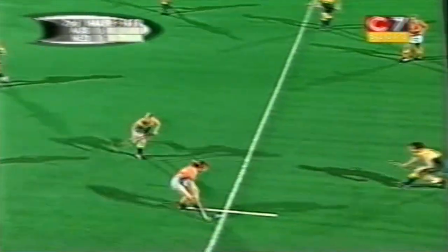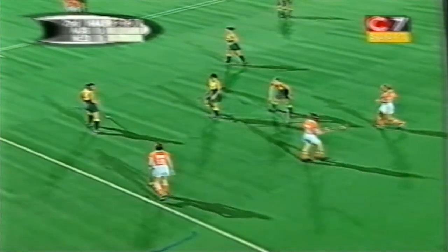Here's Lisa Carruthers. Looking for a way forward. It's coming to Kristen Towers. Well done by Minky Schmabers. Stewie Schmabers wins the free hit. 2 minutes now remaining. The score is still level.